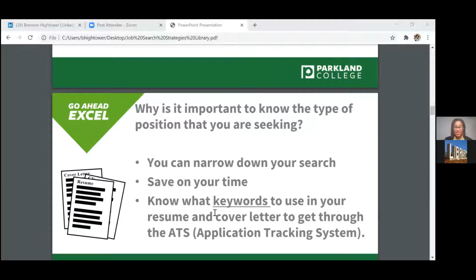So if you know the position, and even if you have a job description, you can pick out those keywords, and then you'll know which ones to put in that resume, which ones to put in that cover letter. Another thing I get from people is, well, what's the application tracking system and is it real? And how do I find the keywords? So the answer is yes, it's real. You can pull keywords out of job descriptions, but if you're using LinkedIn, LinkedIn has an awesome feature called the Resume Builder. And when you use that, it will pull up keywords for you so you don't even have to do the searching yourself. But I'll get to that in a little bit.